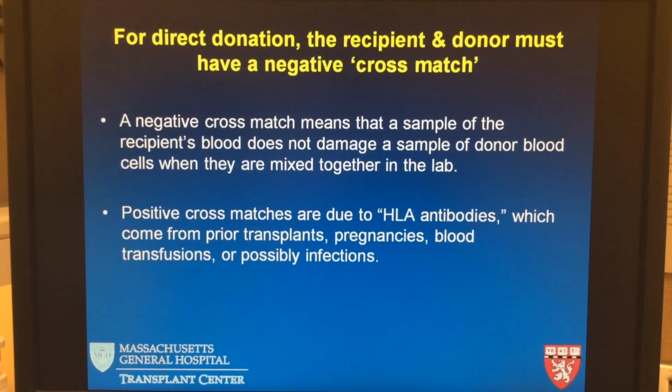For direct donation, the recipient and donor must have a negative cross-match. A negative cross-match means that a sample of the recipient's blood does not damage a sample of donor blood cells when they are mixed together in the lab. Positive cross-matches are due to HLA antibodies, which come from prior transplants, pregnancies, blood transfusions, or possibly infections.